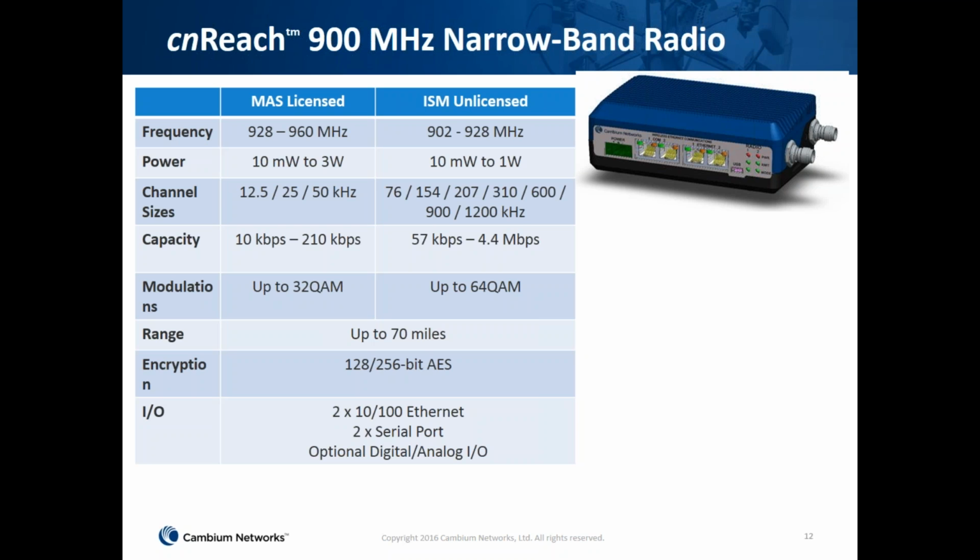You'll see the transmit power is up to 3 watts on the licensed side, and it's limited by the FCC on the unlicensed side, but it can go to the maximum of 1 watt.